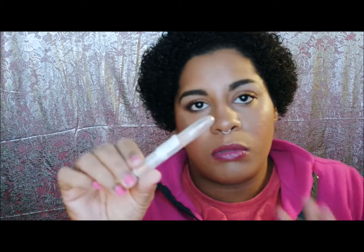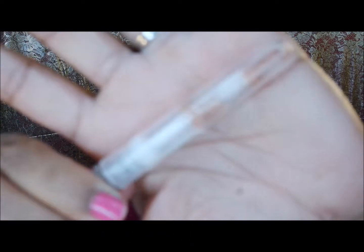I think they came in a Christmas set. The Chanel Perfection Concealer. This was like a normal concealer. I didn't see anything special about it. I wouldn't buy it. This Urban Decay Naked Lip Junkie Lip Gloss.